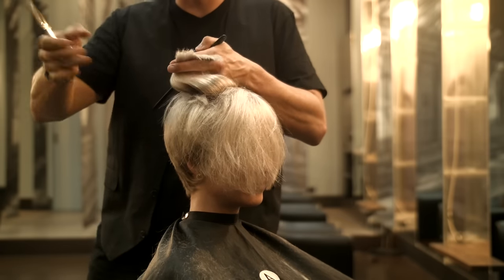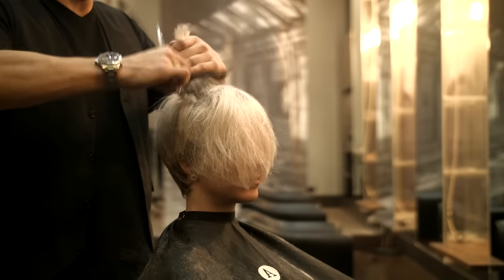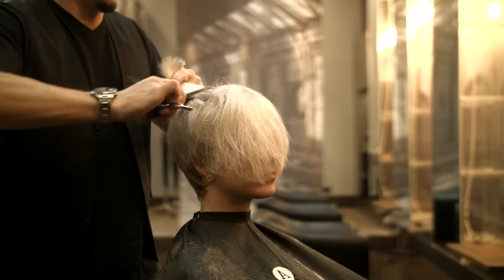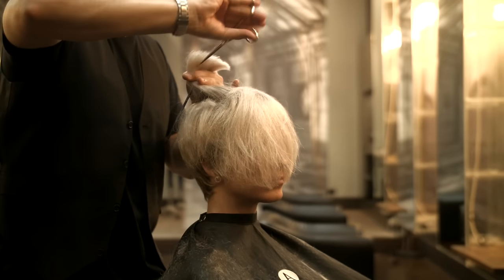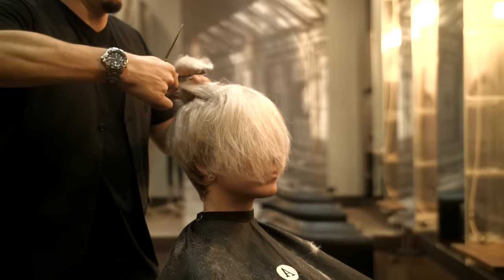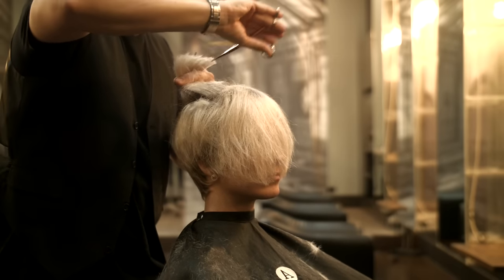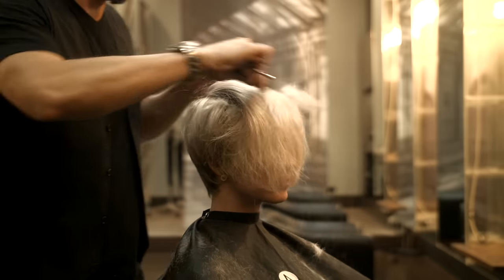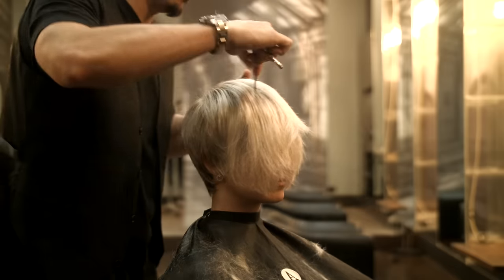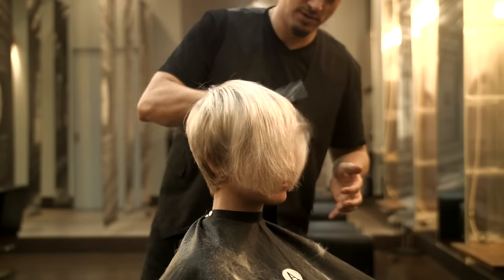Make sure you don't go in sideways. If you're going sideways, you're actually going to dramatically change the shape of the hair, and we don't want to do that. We just want to essentially move some of this weight, and we want to soften it, and we want it to fall quite naturally. See how that goes. Sorry if I'm being a bit rough. It's never my intention.